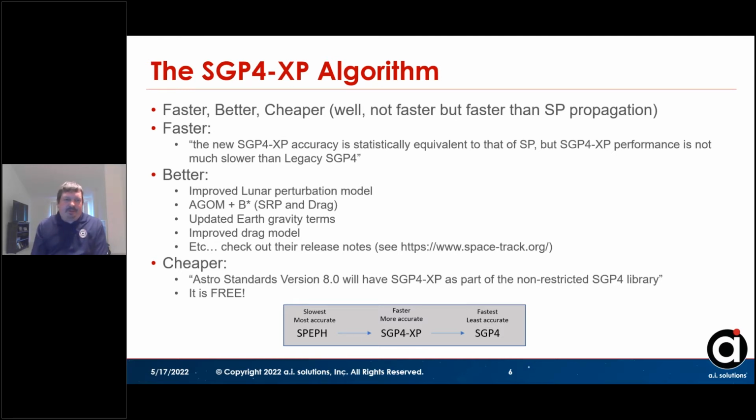The new SGP4-XP is statistically equivalent to that of the SP. That's kind of an interesting quote. Yes, but it's slower than the legacy SGP4. And we'll talk about that a little bit more in a few more slides. But really what it has is improved lunar perturbation models. You can now also model AGOM and B-star at the same time. For those of you that don't know, AGOM is area times gamma over mass, which is just an SRP term. So we're talking about SRP and drag, but they're both non-conservative forces. So I'll hit on that again in a little bit.